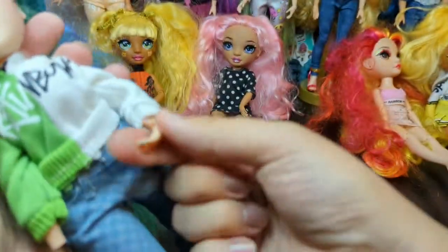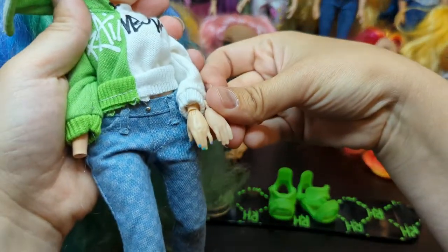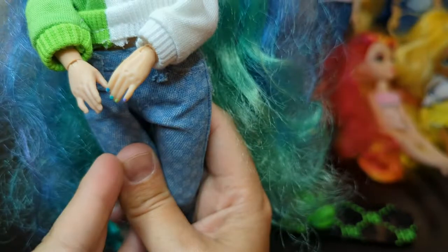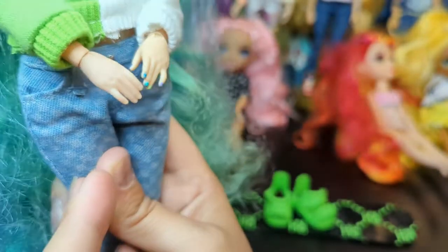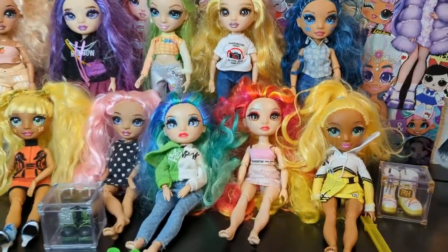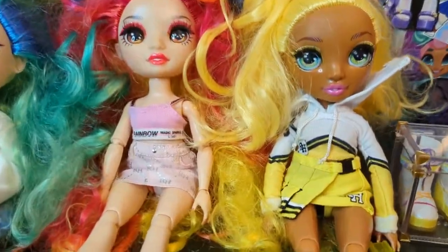And now let's see if Jade's hand is gonna match Laurel's skin tone. Laurel does have some nail polish on, but that's not a problem. And overall looks very similar, but you can tell the difference. Rainbow High hands are very hard to come by, so this will have to do. And here's another good look at all of the dolls lined up.